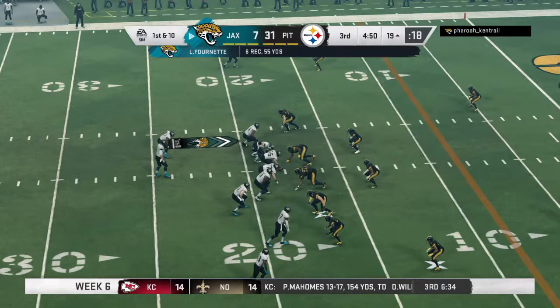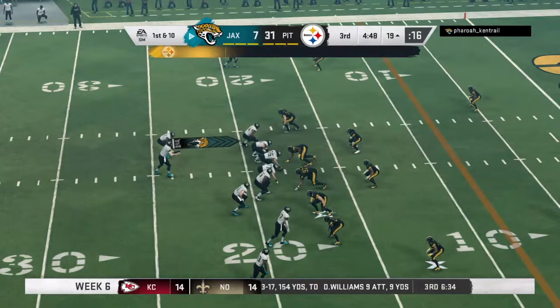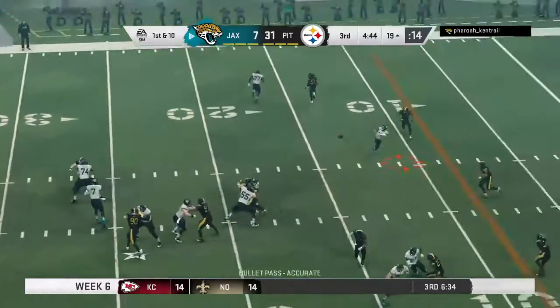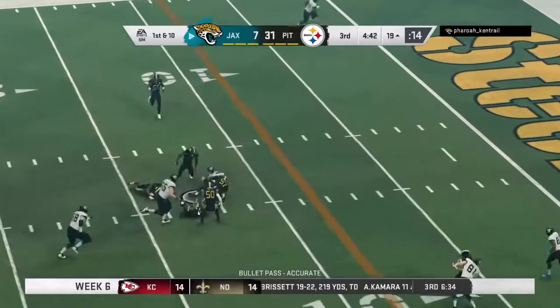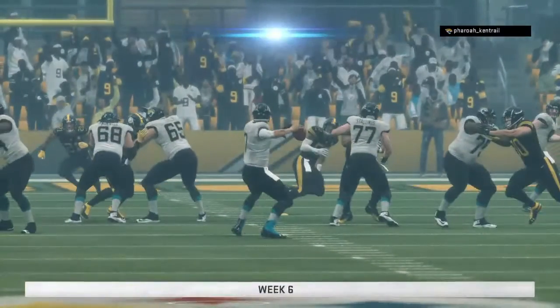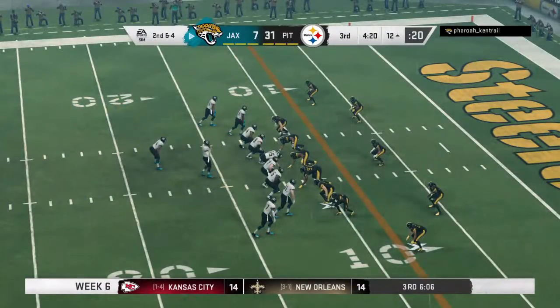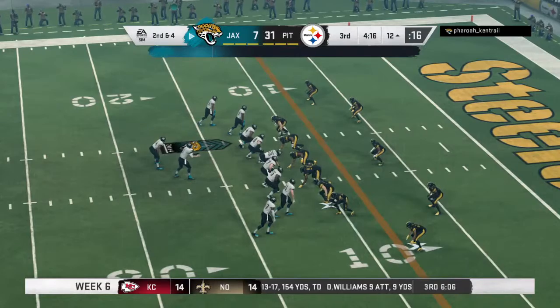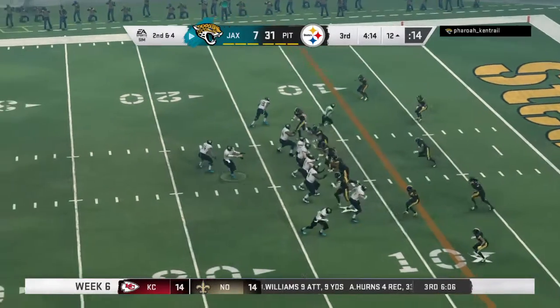Foles now rebounding nicely after the interception. He's hit 4 straight to start the drive. It's 1st down. They look to throw here, and he completes it to Westbrook. And he'll go down here at the 12-yard line, a gain of 6 there on 1st. 6 yards was the pickup on the last completion, so here's 2nd and 4.